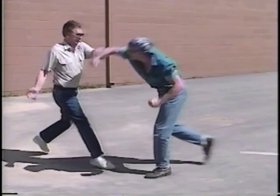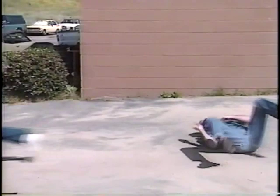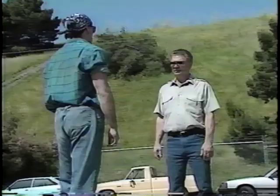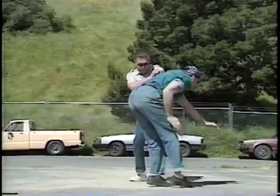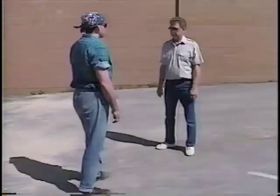Stay out of reach, blocking. You're countering with a short roundhouse kick into his groin or stomach. Step back with good balance. Notice how the blocks direct the force of the attacker downward. This is very important. This takes the assailant off balance, opens him up for a kick. Number 5.